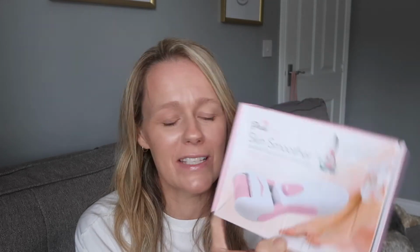My feet aren't too bad. Andrew's are awful. He really struggles with dry heels and cracked heels. They get really sore in the summer. So he could probably benefit from this more than me. But I thought I would give it a go too, so I can have beautiful feet for the summer. So far I haven't been wearing sandals and stuff. I've been mostly in trainers over the last couple of weeks, but I'm sure as the summer goes on, I will want to wear dresses and sandals and want to have beautiful feet. So I will give this a go and hopefully it will get rid of any dry skin.